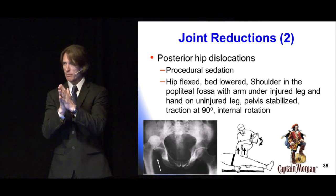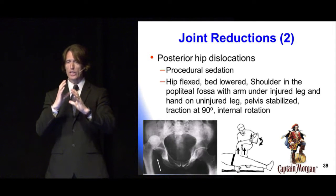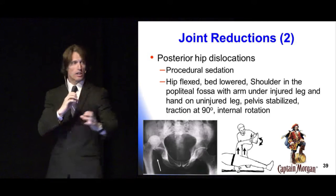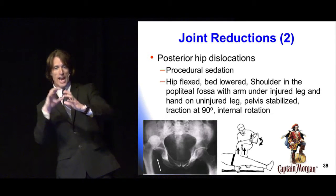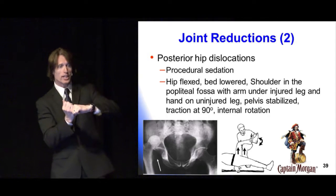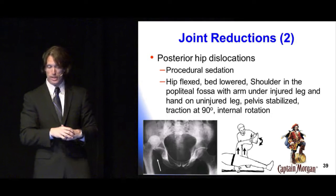Common mistake that's made with hip dislocations. People think, I need to externally rotate it to get it out. When you externally rotate the thigh and the distal femur, what you're doing is forcing the femoral head behind the acetabulum. You're never getting it out. You need to internally rotate it first and disengage it so it comes out this way. That's how you'll get it to reduce. Internal rotation, and then stand up and try and work it that way. If you need to work it back and forth a little bit, do that.